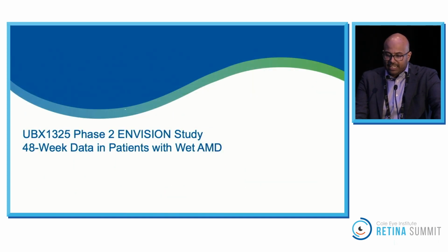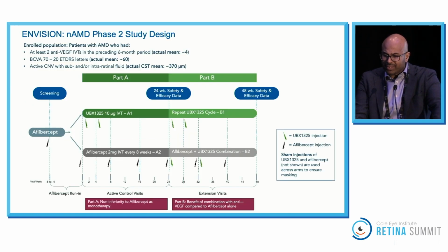preclinical model. In human data, we have a phase 2 Envision study looking at patients with wet AMD. In this trial, patients with treatment-exposed AMD, who on average had at least 4 injections in the last 6 months, were screened and provided aflibercept at baseline, and then randomized to receive either UBX 1325, dosed at 0 and 4 weeks and then again at 24 and 28 weeks, or aflibercept dosed every 8 weeks for the first 24 weeks, and then at 24 weeks we added UBX 1325, so it's a combination treatment at that point.